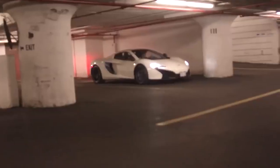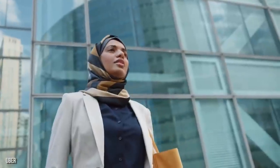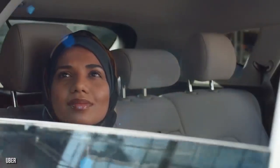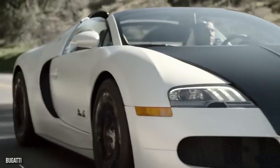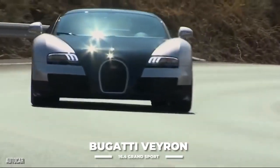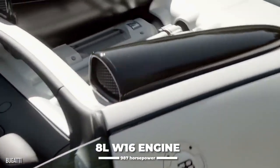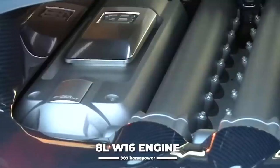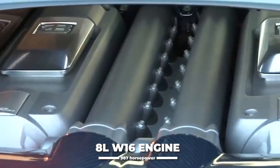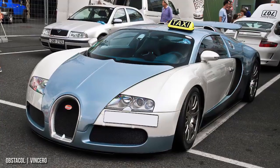Wishing that you could have been that lucky Uber patron who got to drive the McLaren? Don't worry, the next time you're in Dubai, be extra sure to call on Uber. You may very well get lucky and find yourself being driven to your next destination in a Bugatti Veyron 16.4 Grand Sport. It's a stunning piece of machinery, and it sports an 8-liter quad-turbocharged W16 engine with 987 horsepower. Yeah, not only will your Uber ride look great, you'll get there in no time.